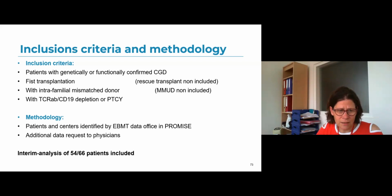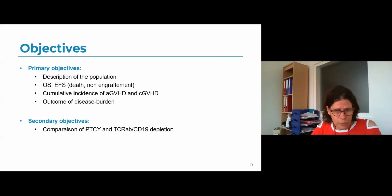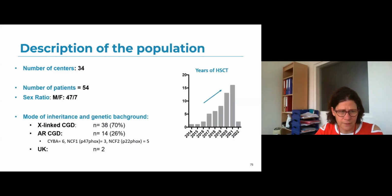I will present to you today the interim analysis of the first 54 patients, but 66 patients will be included in the final analysis. The last patients are still on the way of being included. So the primary objective of this study is, of course, to describe the population, the overall survival and the event-free survival, cumulative incidence of GVHD, and the outcome of disease burden manifestation. And we will also look at the difference between PTCY and TCRα beta depletion.